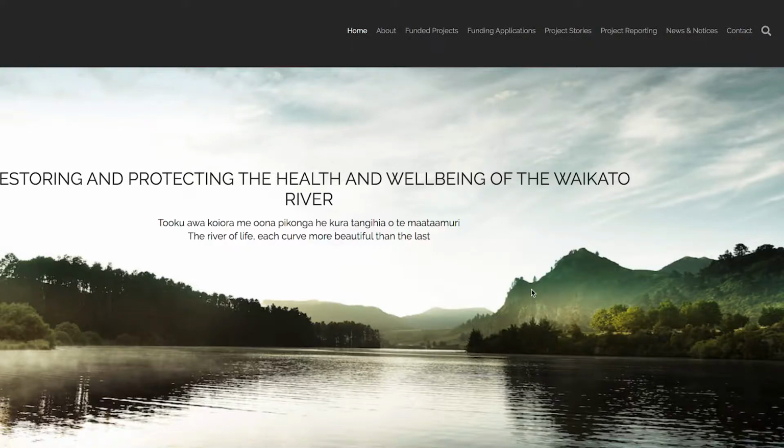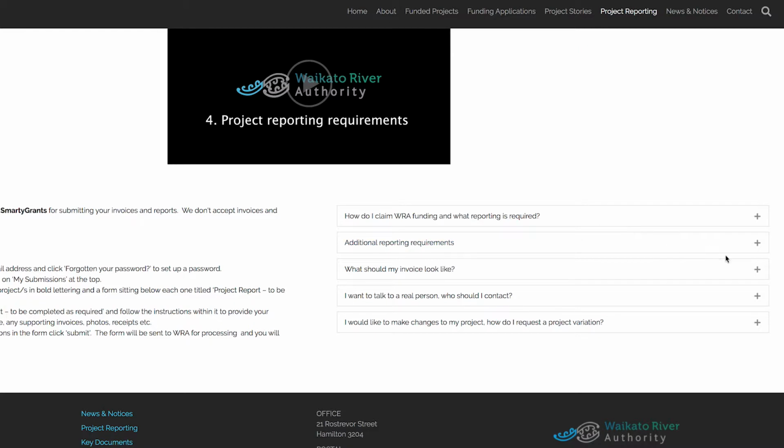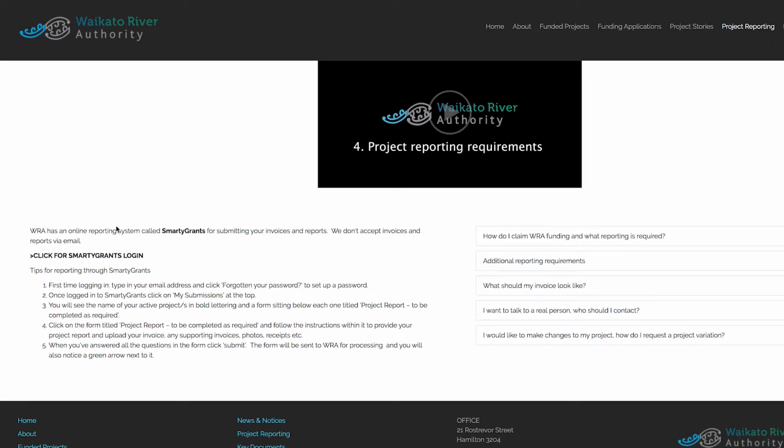Also, before you log in, you will need to make out an invoice to the Waikato River Cleanup Trust for the funding that you are claiming. If you need help with the invoice, you can follow the example invoice in the project reporting section of our website. Once you have your invoice ready to go and your Deed of Funding or project plan spreadsheet handy, you are ready to log into Smarty Grants. Log on to Smarty Grants through the project reporting section of the Waikato River Authority website.